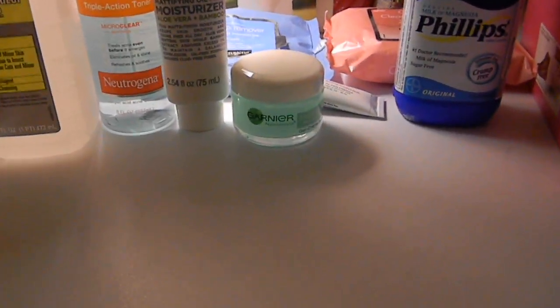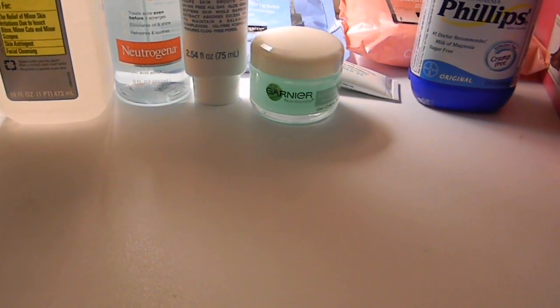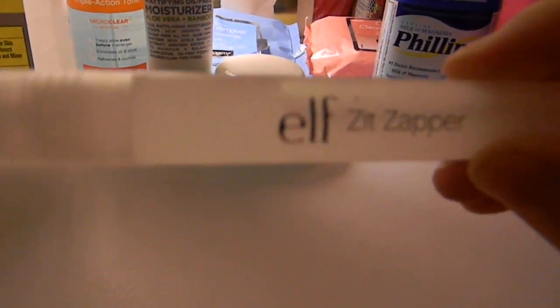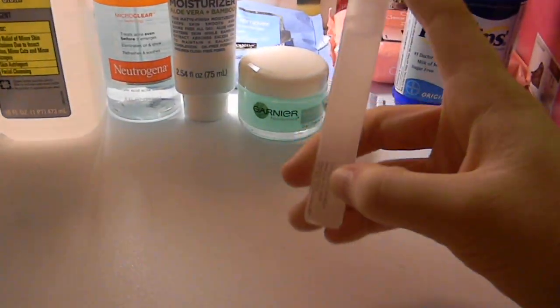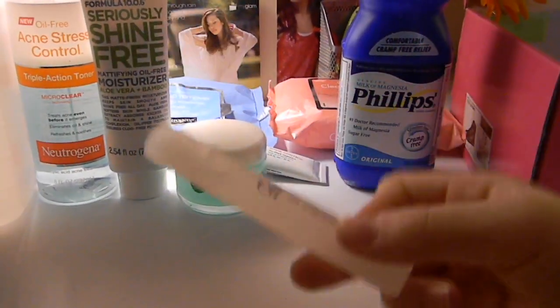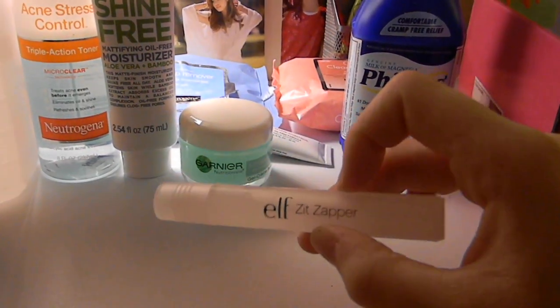Finally, one thing I'll use if I have any, like, when you wake up and you have that one big zit on your face and you're just like, God, I gotta get rid of this. If that ever happens to me, I use my E.L.F Eyes, Lips, Face Zit Zapper. This has green tea extract and witch hazel, good stuff. And it comes in this little container. So you just open it up and dab it on your zit, wherever it may be.